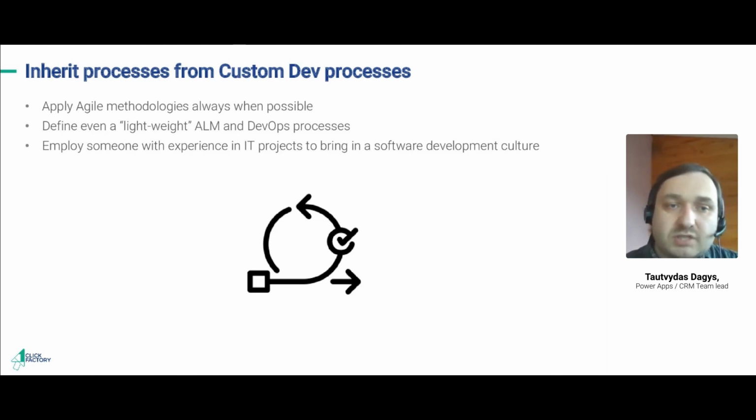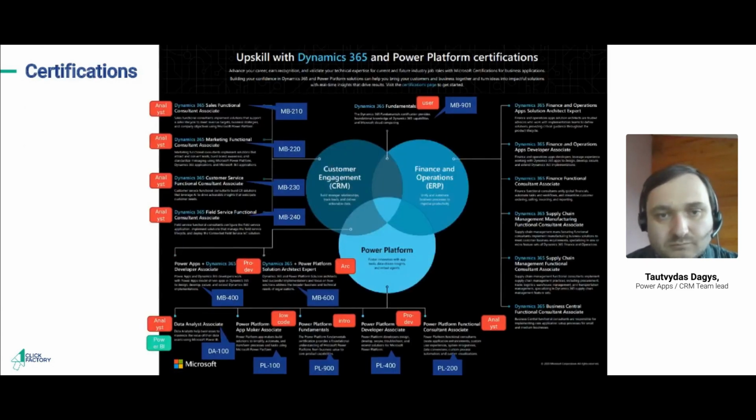And of course, try to use agile methodologies always when possible. It means release fast, do small iterations, gather small pieces of requirements, show them to the customer, and do the development in cycles. That's just one big good practice from traditional development projects. So it's really worth applying it in low-code development projects as well.